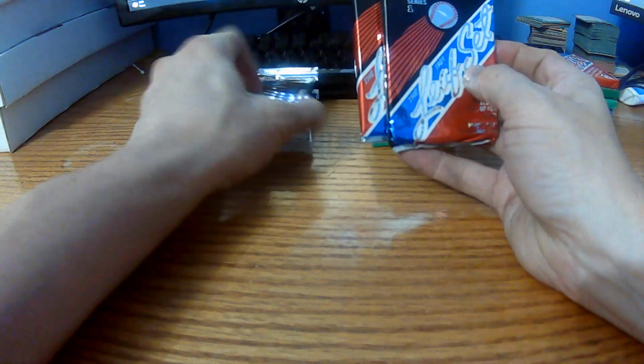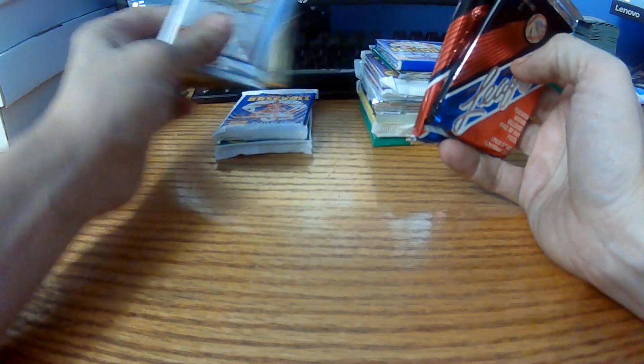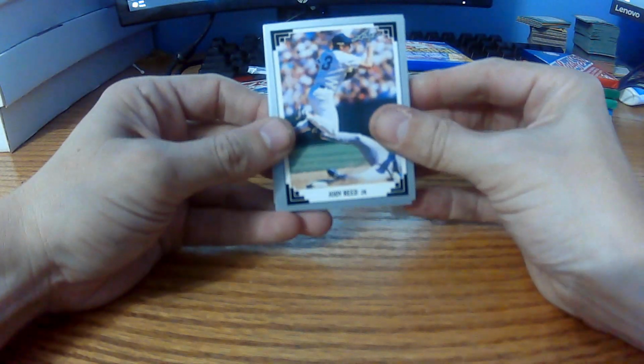All right, so now we're going to go over to Leaf for the next few packs here. We have 1991 and 1992, Series 1 and Series 2. Not a lot of value in the sets. Looking for some Gold Leaf rookies, primarily in 91, but seeing what we can pull out of here.